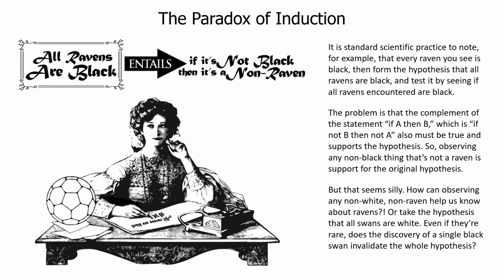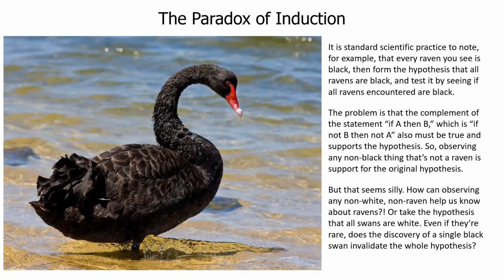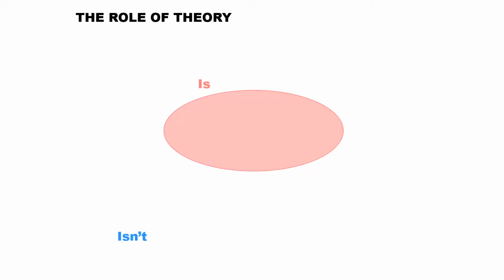Or, to use a different example, take the hypothesis that all swans are white. We inductively conclude that after observing a lot of swans. Even if they're rare, does the discovery of a single black swan, and they do exist, invalidate the whole hypothesis? And if it doesn't, how do we modify the hypothesis? Obviously, induction is not quite as simple as we thought at first glance. We consider the role of theory.